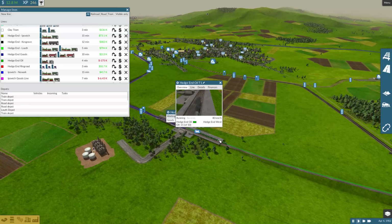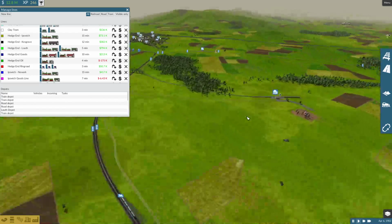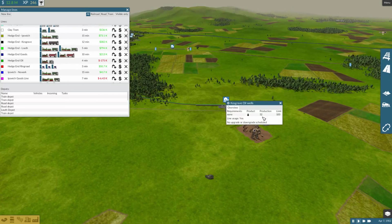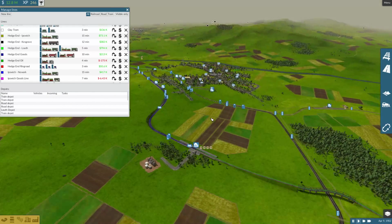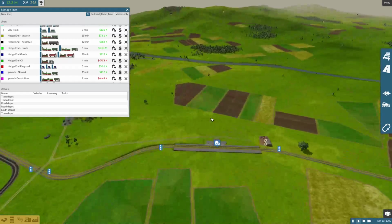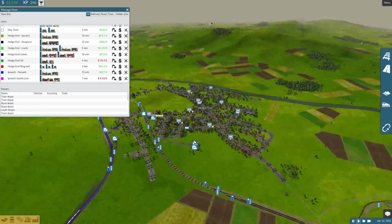How's this all doing? 15. We need more oil. Produce more oil, god damn it! It's going up now. 52. It knows it has to supply more, and it is getting there. Oh, we've got a wood depot there as well. Where's that one going? Please tell me that isn't going to Hedge End as well.